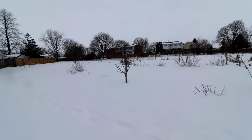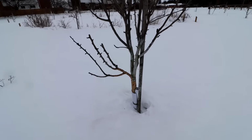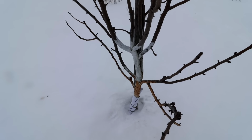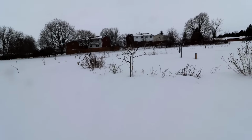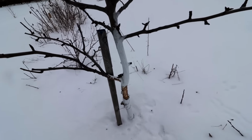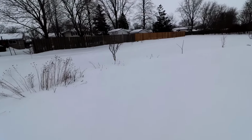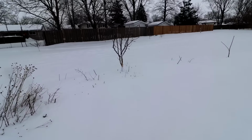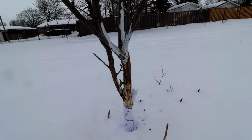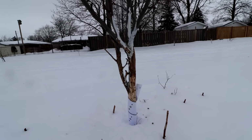What else do we have? Oh dear. That one's not looking so good either. It's ringed right around. There's a narrow strip holding it together, but not good. This one over here, that's pretty bad. Yeah, that one might be a goner too. This one, oh my goodness. Yeah, that one's pretty bad. I mean, there's a chance of survival, but not much.